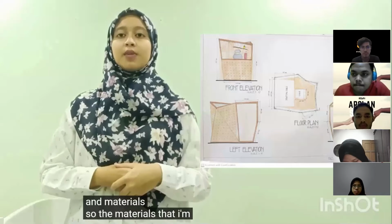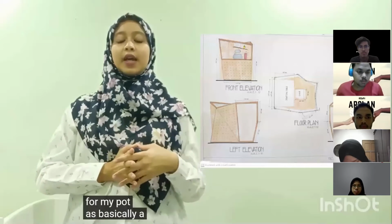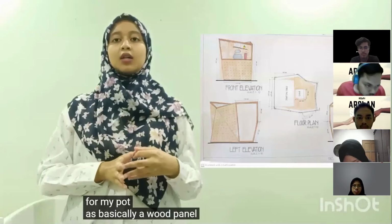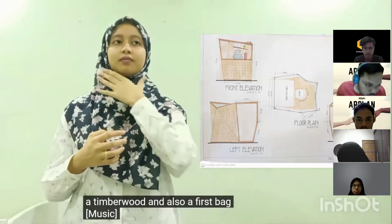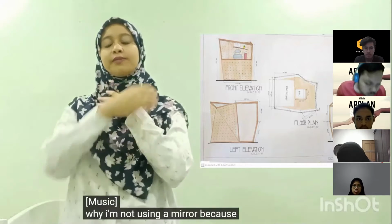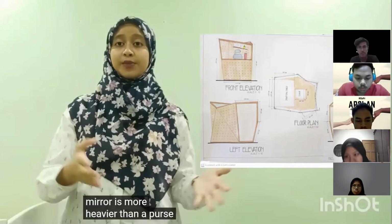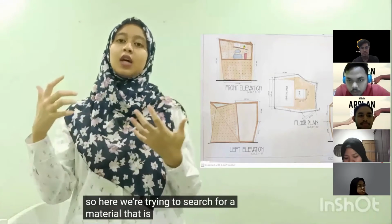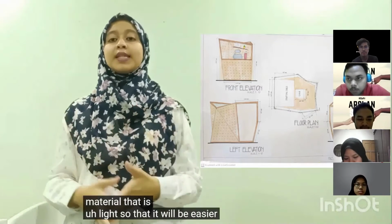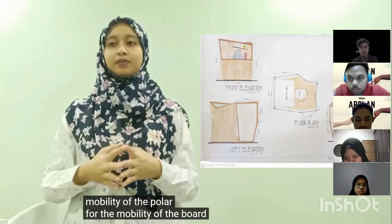The materials that I'm going to use for my pod are basically wood panel, timber wood, and also perspex. Why am I not using a mirror? Because mirror is heavier than perspex. So here we're trying to search for a material that is light, so that it will be easier for the mobility of the pod.